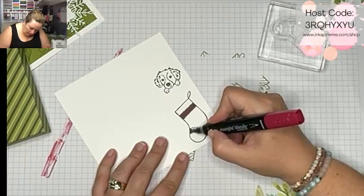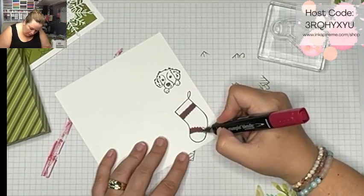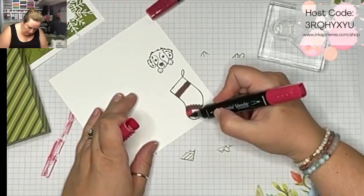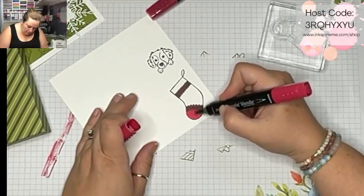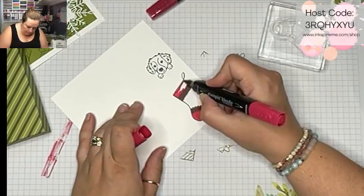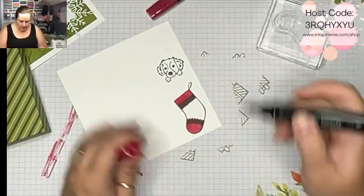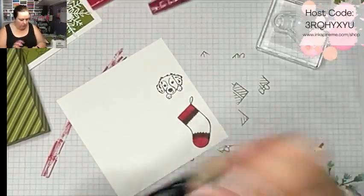So this is the dark, and I'm just using it across where the decorations are on the image because they are darker, so I want them to sort of stand out. And then I'm going to fill the rest in with the light, and up to the top here. All right. Love it. I think I might actually leave the stocking white. We'll see how I feel once I get the dog colored.